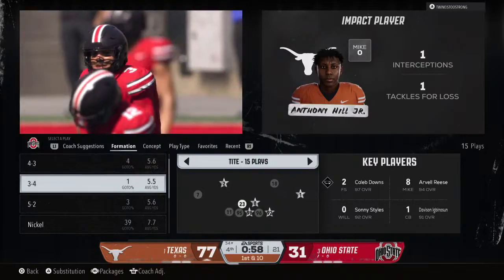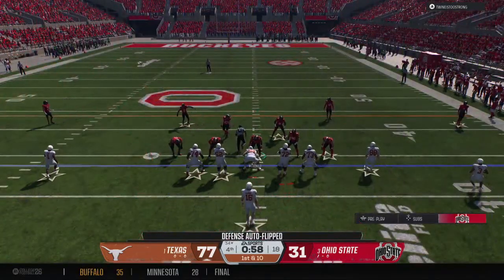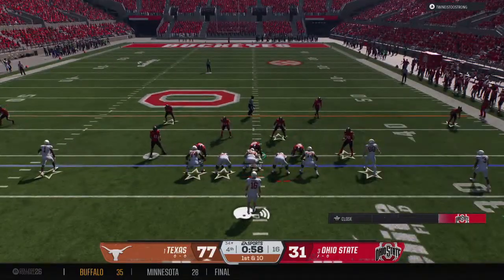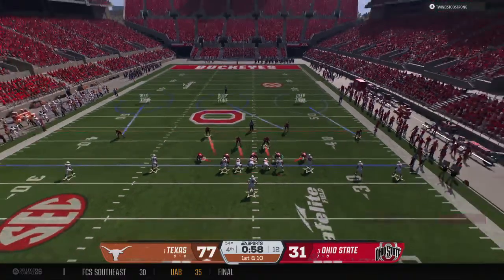I just don't think there's anything else you can do as a play caller. You've got to be able to throw the ball downfield. You just got to hope that your quarterback and receivers can execute when the defense knows it's coming. Here, the interception cost him.